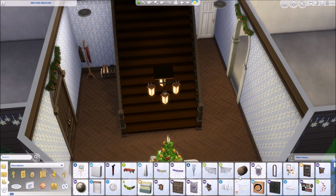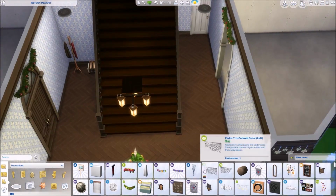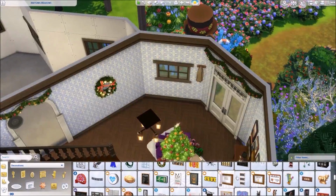I'm sorry if the camera looks really spinny and aroundy. I had to get the angles right to put up this garland and these fairy lights.